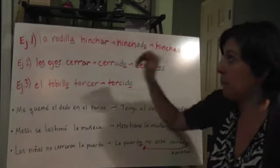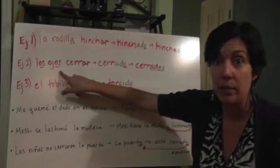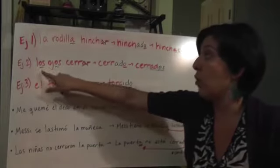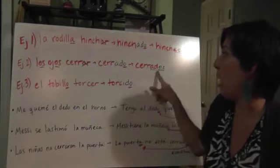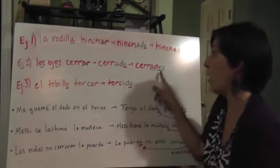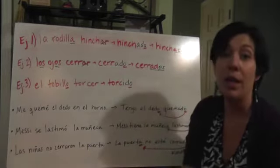Muy fácil, ¿sí? Los ojos, I want to say the eyes, the closed eyes. Alright, so to close is the verb cerrar. So los ojos cerrar, take off the AR and add ado, and you end up with los ojos cerrados because ojos is masculine plural, so cerrados needs to be masculine plural because it's now an adjective describing the eyes.